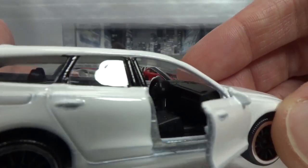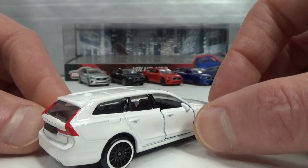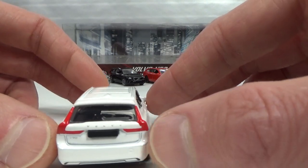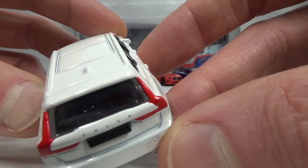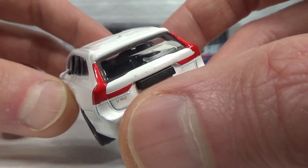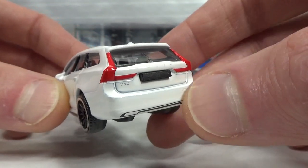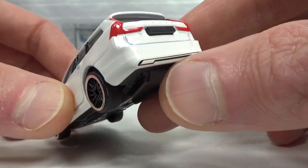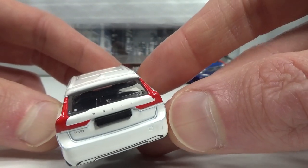Interior wise, it's all black, so it's kind of hard to see in there, but we will see more on the other side. In the back we got the clip from the base that clips into the body. Got the taillights done. The Volvo name across the back here. V90 on the left, nothing on the right. And there's even some detail there on the base of the bumper for the exhaust. So that's a nice touch.